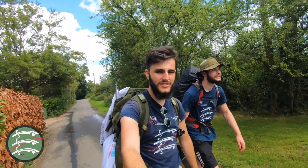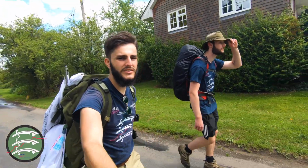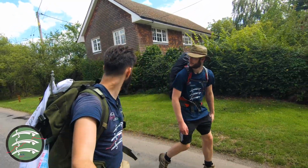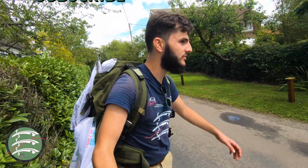So we're about 16 miles in now, 2 kilometres away from Marks Hall. So what we're going to do is press into Marks Hall and we'll pick up from there. Car check! But yeah, pretty much the plan is, I'll move over to the other side of the road.